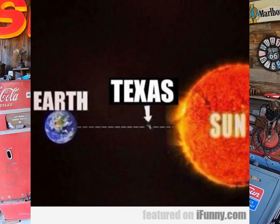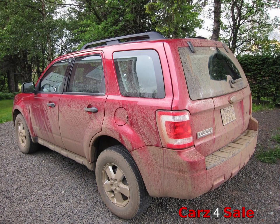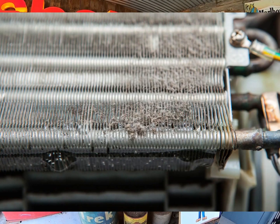To me, every 1/10 of a degree counts. You know, we live here in South Texas and it's hot as can be, but I don't care where you are. Your car is going to get dirty of dirt. The heat exchangers are going to get dirty of dirt. And yes, you can clean your heat exchangers, and that's the first thing that we're going to do. I'm going to show you how to clean your heat exchangers.